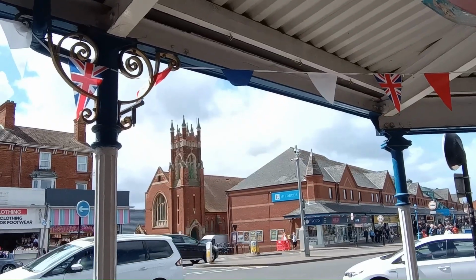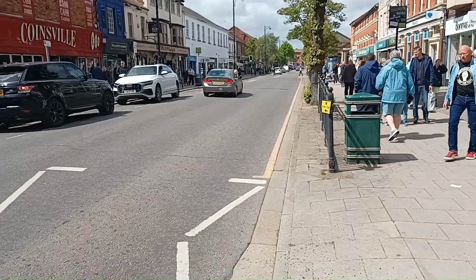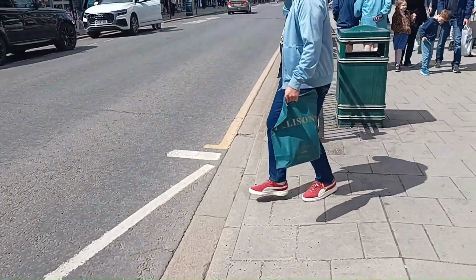This is the high street. You've got the high street shops and the church nestled in the background. Let me leave you to take in some of the sights and sounds for a moment.